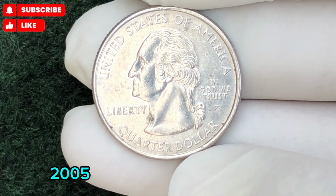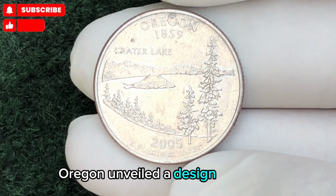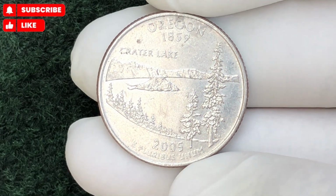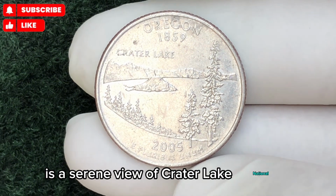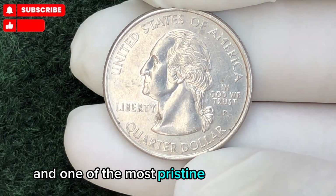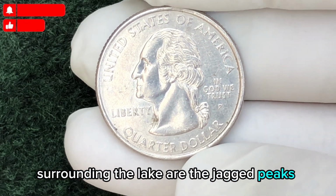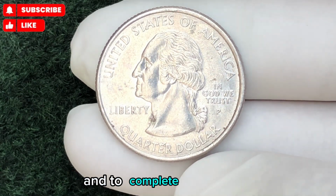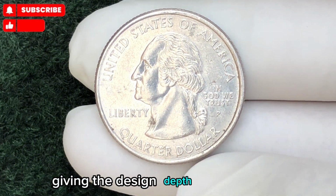In 2005, as part of the 50 State Quarters program, Oregon unveiled a design that truly captured its essence. Engraved on the reverse of the quarter is a serene view of Crater Lake National Park, the deepest lake in the United States and one of the most pristine bodies of water on Earth. Surrounding the lake are the jagged peaks of the Cascade Range, and to complete the picture, tall pine trees frame the foreground, giving the design depth and character.